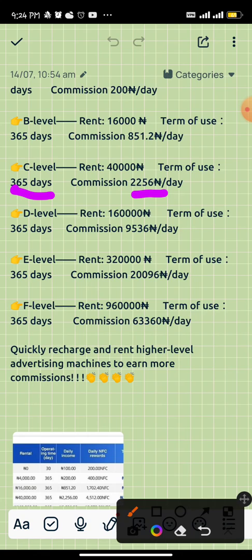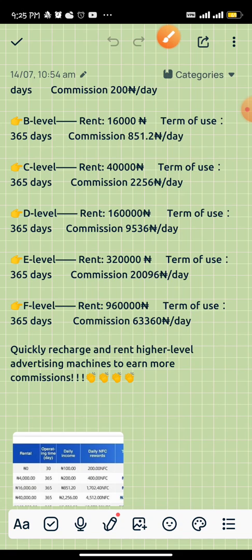Then the D level, it gives you 9,500 naira daily, and it's same 365 days, and it's 160,000 naira. Terms of use 365 days, 160,000, and you are making 9,000 naira daily. Do that for 30 days, you almost gotten your capital back.